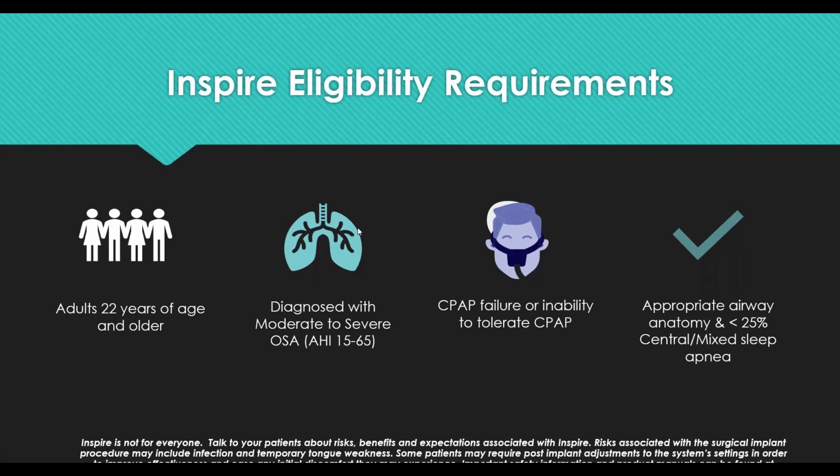The guidelines do go by AHI and not RDI. So that's an important distinction to know. You do want someone with an AHI of at least 15 events per hour. I know a lot of sleep physicians are used to looking at RDIs, but you want to check the AHI. Their weight is important. Someone can be a little bit obese, but you don't want someone so overly obese that they would not benefit, and there's criteria for that as well.